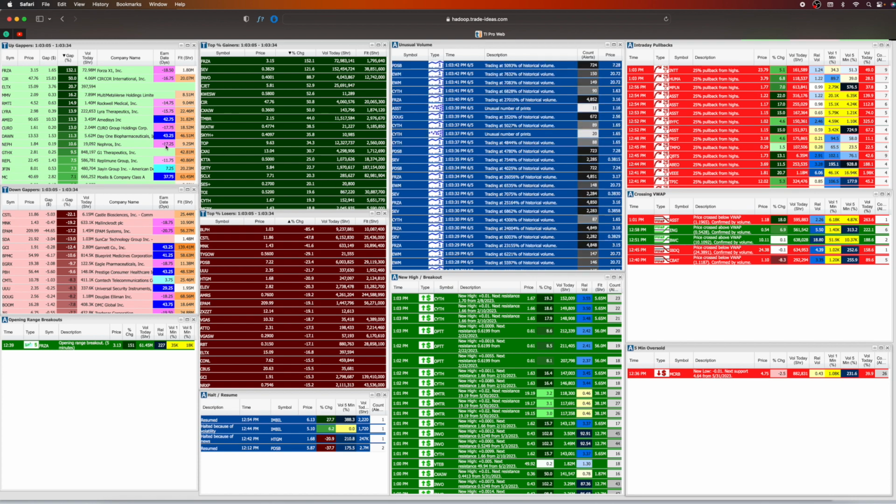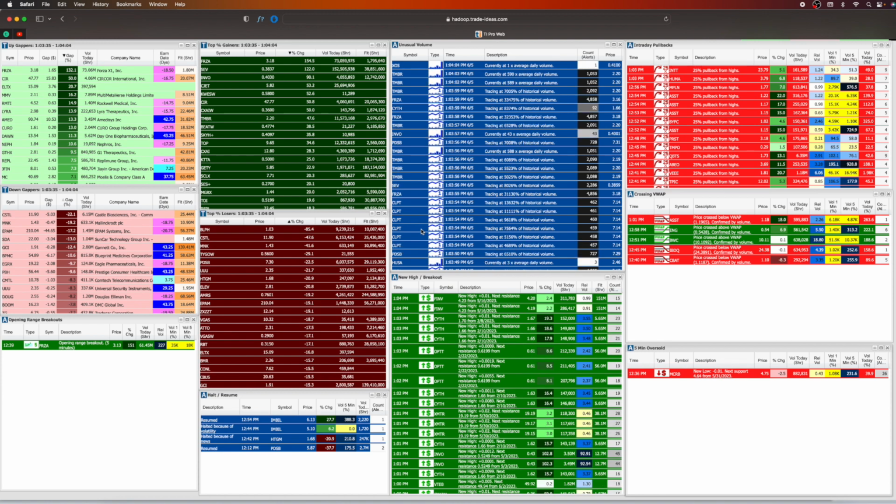We have our gappers from pre-market. We have an opening range breakout scanner. We have, of course, the top percent gainers, the top percent losers. The scanner is going to notify us whenever there is a halt. This scanner tells us when there is unusual volume in a stock, whether that be a 1-minute volume spike, whether that be high relative volume overall for the entire day.